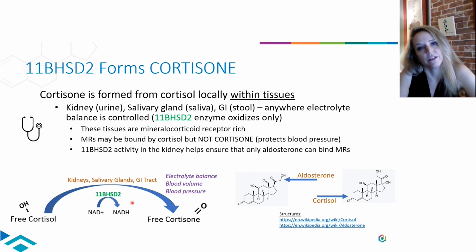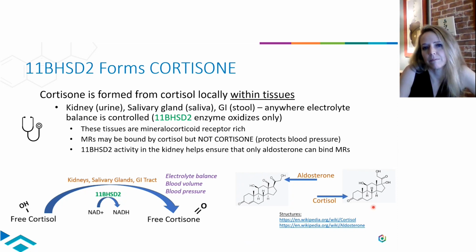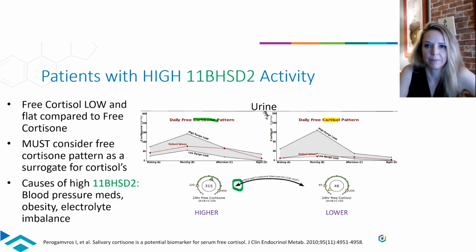So 11-beta-HSD2 is here to protect our mineralocorticoid receptors from cortisol, right? If you're binding mineralocorticoid receptors with cortisol, then you're going to engage all of that sodium retention and blood pressure and blood volume expansion that we want to avoid in chronic stress, right? So you might notice that cortisol looks an awful lot like aldosterone. So you get a lot of that direct activity in the kidney from cortisol. We want to really protect ourselves from those blood pressure spikes if we can. And that's that enzyme's responsibility.